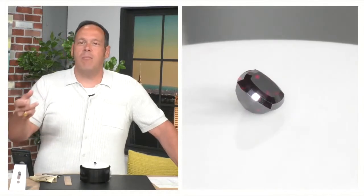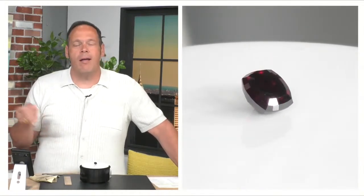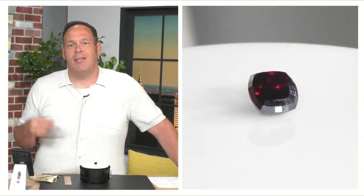So beauty is one thing, which you can see with this cuprite, but everything else about it just makes me say, I want this in my cabinet at home. Someday I'll get one, and I hope someday you will too.